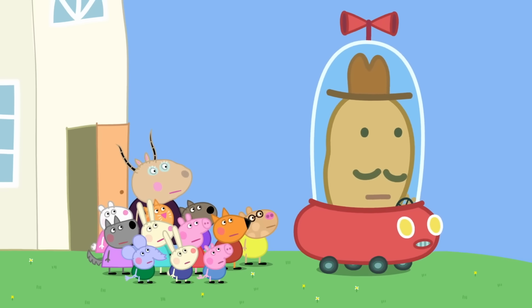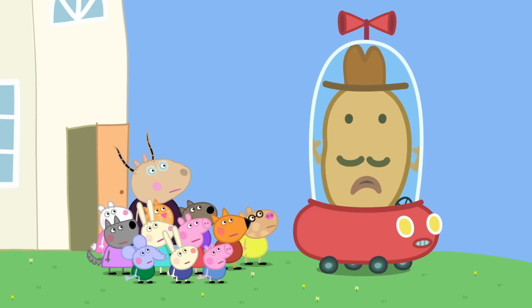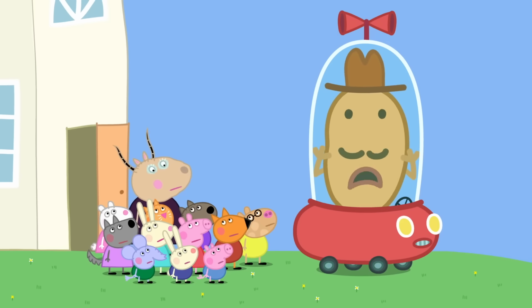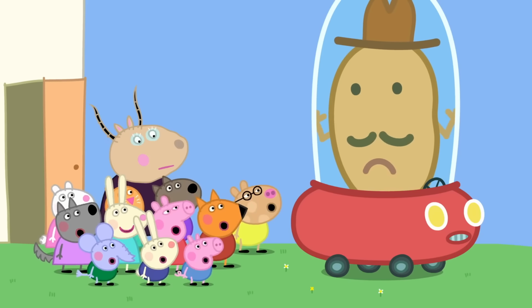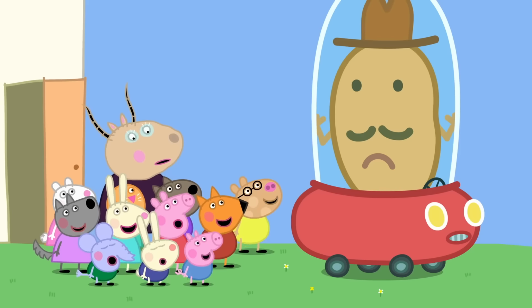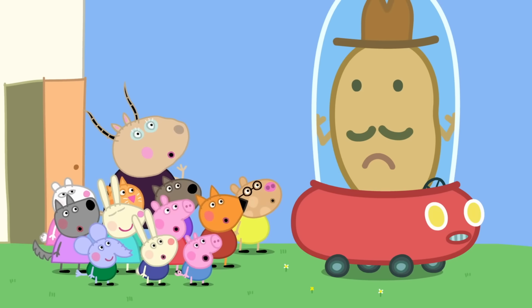Oh, dear. Mr. Potato's car won't start. I cannot get out! Mr. Potato is stuck. Help! Let me out! What shall we do? Help! Call help. For Super Potato! Let me out! Super Potato! Super Potato! I think he might be too busy to come. No, really, I do not think that will work this time. No, Madam Gazelle, you just need to shout out with us. OK. Help us, Super Potato!